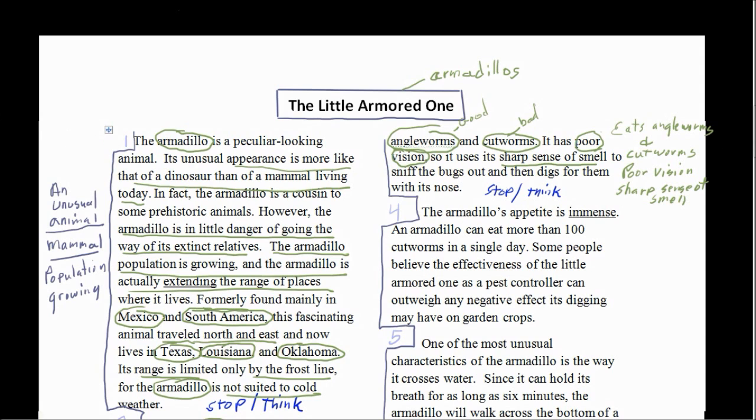The armadillo's appetite is immense. An armadillo can eat more than 100 cutworms in a single day. Some people believe the effectiveness of the little armored one as a pest controller can outweigh any negative effect its digging may have on garden crops.